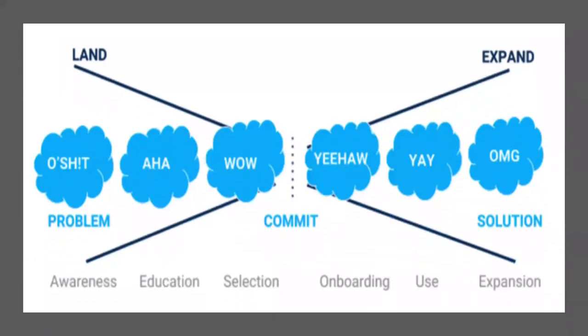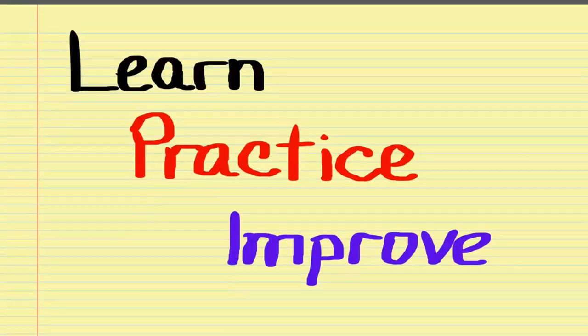The whole process of land and expand: you identify a problem, you get a commitment to solve that problem, and then you usher in the solutions. You're going from awareness to education to selecting to onboarding to use to expansion. This is really the process of understanding how to take somebody coming in with their problems, getting a solution, getting a commitment. And then once they see that solution start to evolve right in front of them and they're excited about that, then we move on to the referrals.